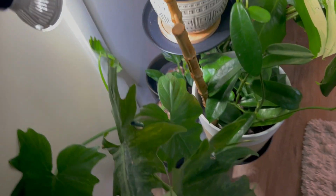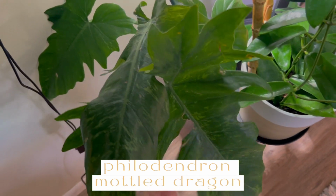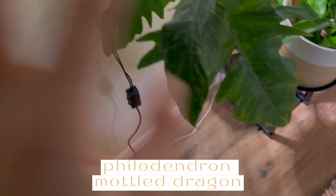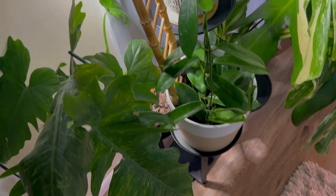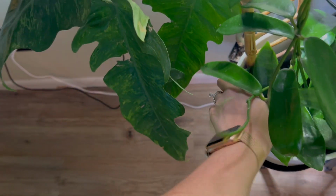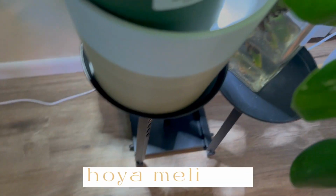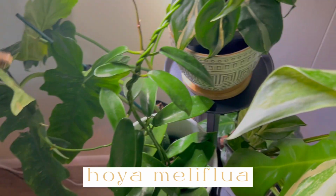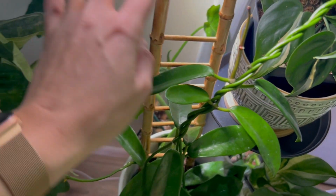So then that brings me to this little setup. It is kind of my just random plants I have there right now. This kind of sad looking mottled dragon, which I love so much, but it just got kind of neglected, which we're working on. It just gave me a new leaf, so it's not too mad. And then this is a Hoya melliflua. So there's that bad boy. I need to get this attached to this trellis. I at least have a trellis planned for it. I just need to strap it on there.